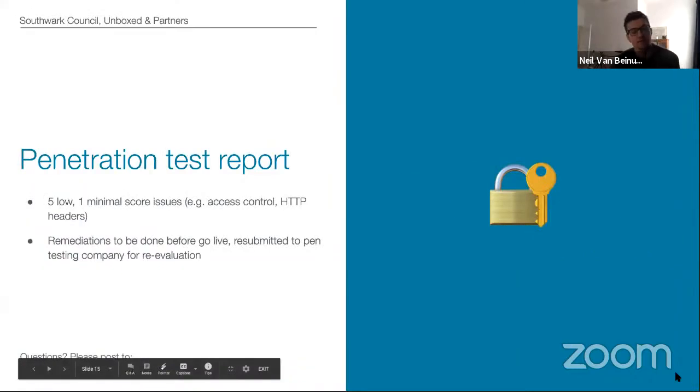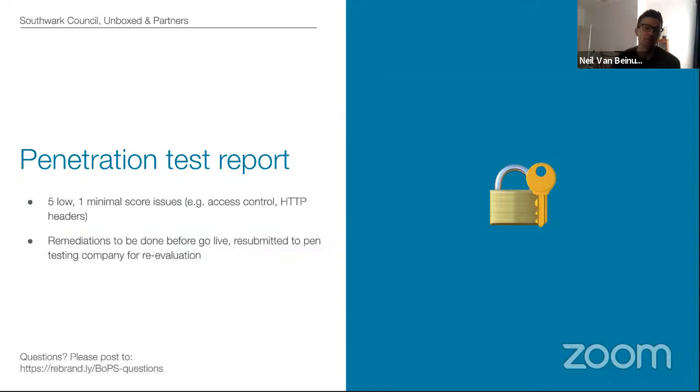Before I hand over to some of my colleagues, I'll just mention that we had a security assessment or penetration test done on the system, and we got the reports back this sprint. They described 5 low and 1 minimal score issues. That's a scale from 1 to 5, so those are just in the first score, 1 and 2 out of 5, with 5 being the highest impact. So we're in a good position. One example of an issue that we need to remediate is access control to some resources that shouldn't be allowed for certain user roles.